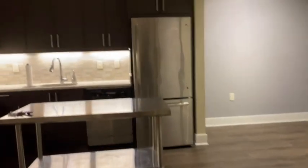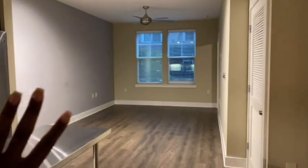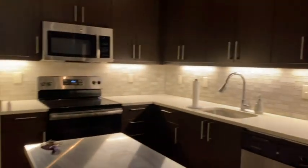Bathroom, another built-in shelving unit. And yeah, it leads right back out to the kitchen. But yeah, some great times, great memories in this place. But it's time, baby, it's time to move on. So yeah, that's my empty apartment tour.